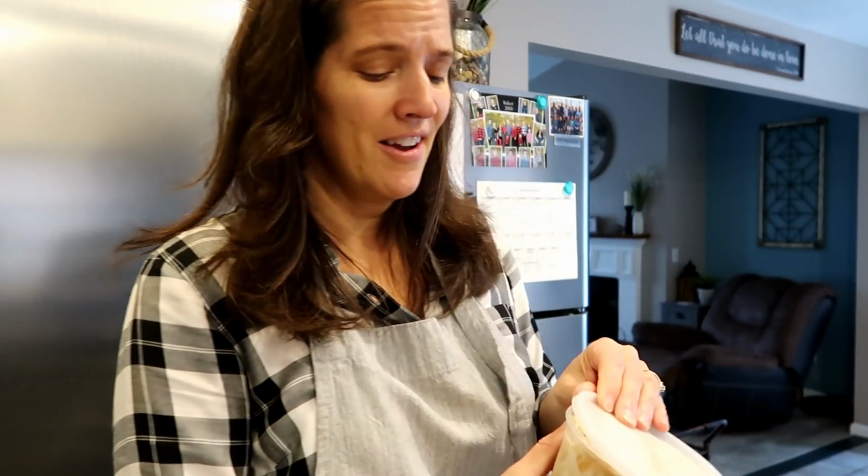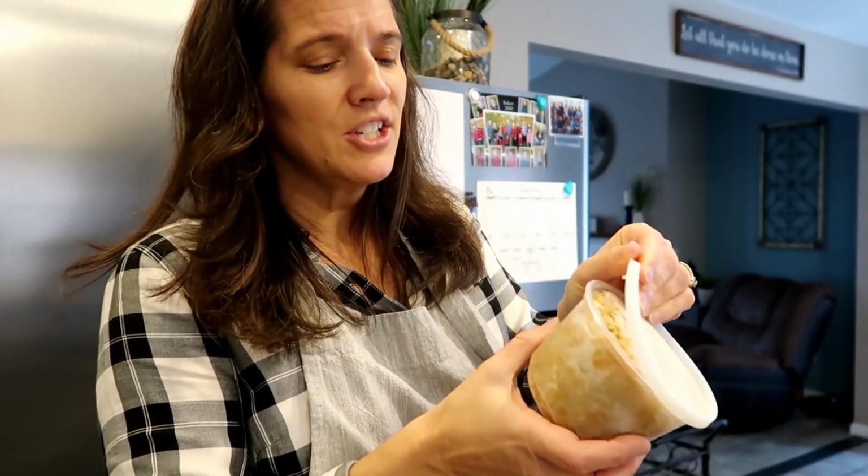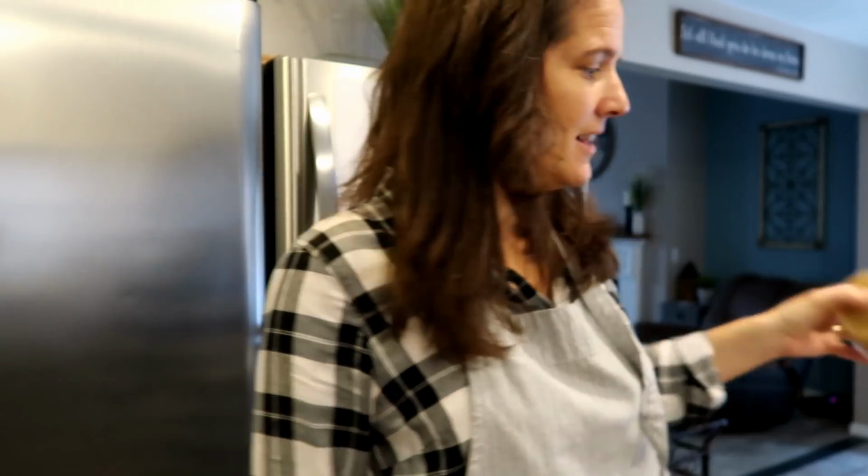So this is good. I found sauerkraut. Pull out sauerkraut because I love sauerkraut, and I will eat this. Delicious. So I'm just gonna put this because I'll eat this. I'll eat it plain. So, all right, let me go put the rest of the stuff where it goes.